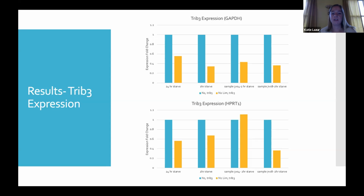However, the significance again wasn't able to be determined, so we're not really sure how significant these results are. But again, there was a general trend seen for the majority of the data that when the cells were starved of leucine, for both a 24-hour starve and a 2-hour starve, there's a decrease in TRP3 expression. And this is also very preliminary data because we didn't get a chance to run more experiments analyzing TRP3 or adjusting the starvation period.